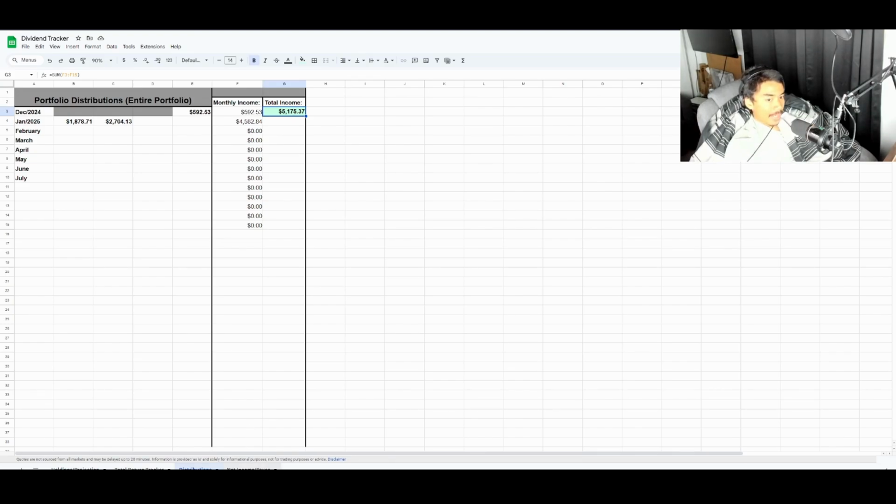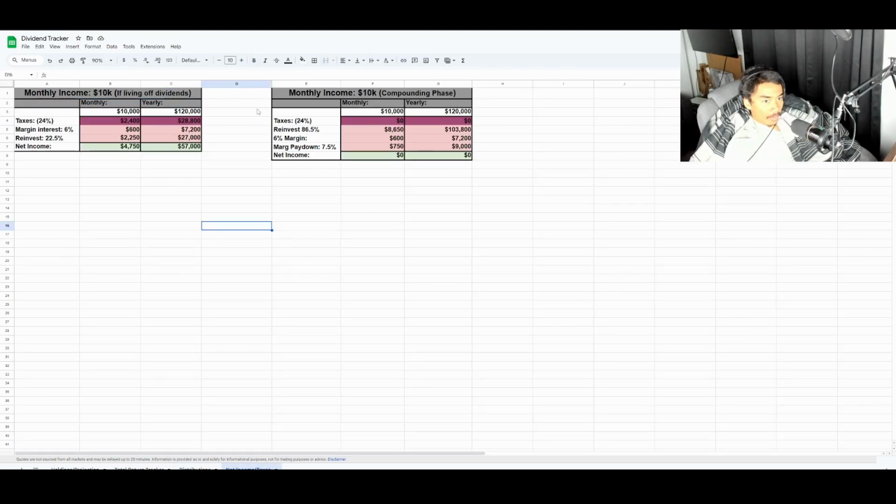And at the very end, we got our overall chart right here, which incorporates taxes. So assuming we're making $10,000 a month and we're living off of dividends, assume a 24% tax bracket. Margin interest is 6%, so $600 per month. But if we have paid the margin off, then we're going to add $600 to our net income right here. And we want to invest 22.5% every month no matter what, because it'll counter NAV erosion, and if there's no NAV erosion, then it means our income is going to be growing over time.